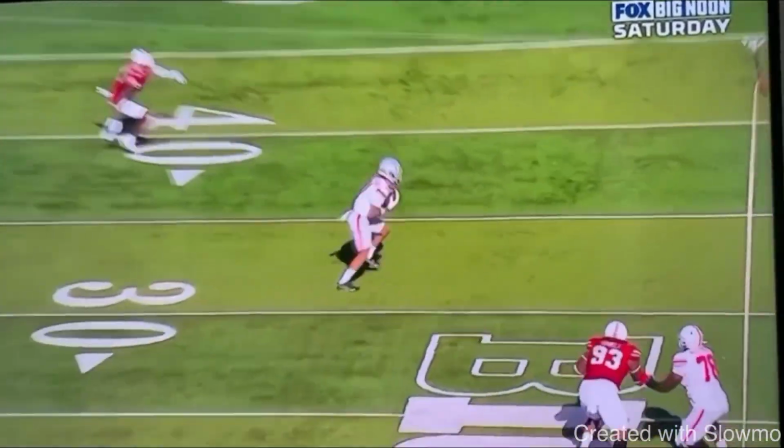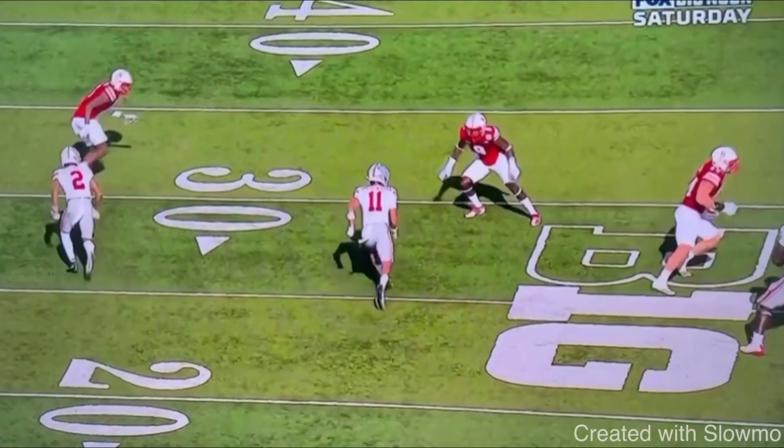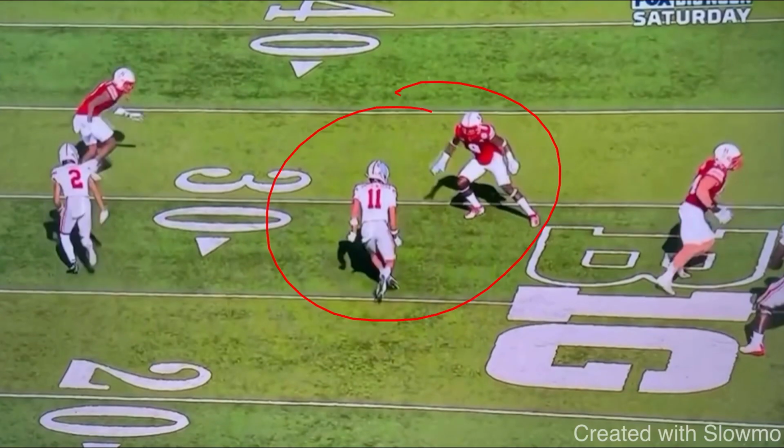So I think when it comes to making people miss in the open field, he's exactly what you want. That is exactly what you want in a wide receiver. You want an explosive playmaker. You look at some of the best guys in the NFL, like Tyreek Hill. When that guy catches the ball, and I'm not comparing the two because they're two very, very different receivers, but he catches the ball, he's going to get yards after the catch.